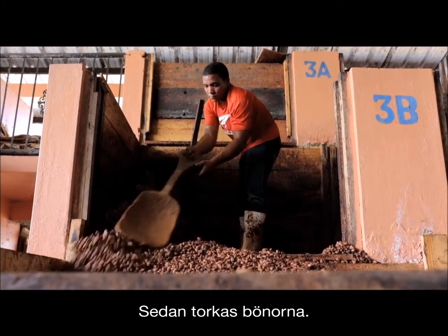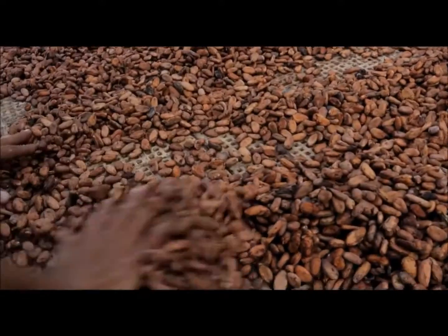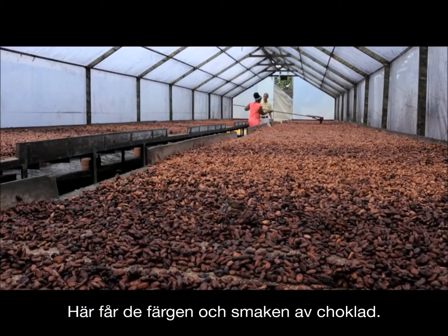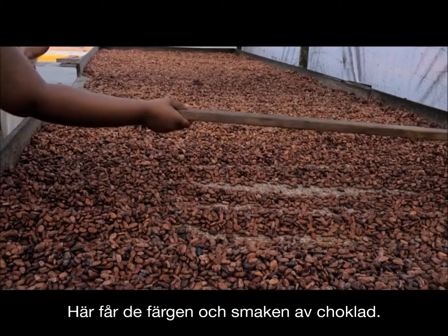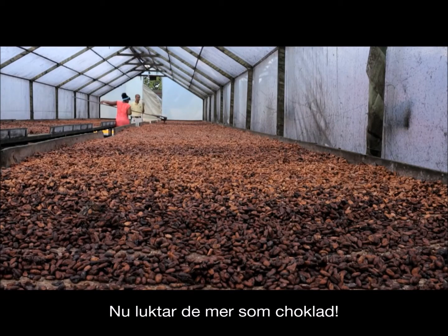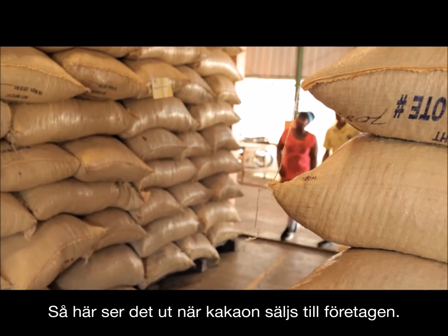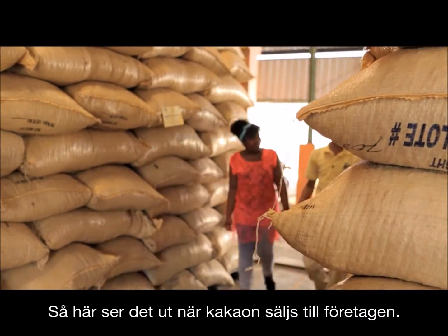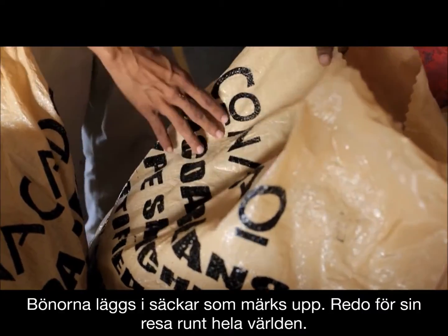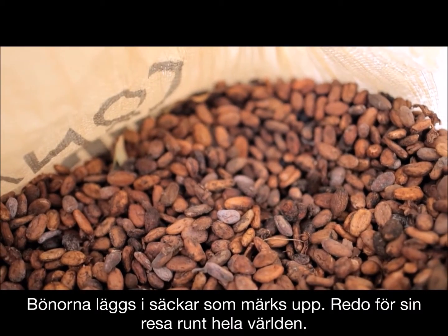After this, the beans are dried on shelves with holes in them so the air can flow. They are moved around, which gives them a more chocolatey colour as well as a chocolatey flavour. They smelled much more like chocolate at this stage. And this is what cocoa looks like when it is sold to different companies across the world. It is put into bags and labelled, ready for a long journey across the world.